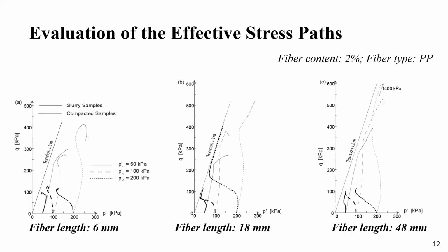Moving on to the evaluation of effective stress path. The undrained effective stress path for an isotropic material is vertical. Any deviation from the vertical indicates the presence of anisotropy within the sample. Again, if the effective stress path deviates to the left with a negative slope, it means the sample is stiffer in the horizontal. When we compare these three plots, for all lengths of fibers, as soon as the shearing is initiated, the effective stress path for the slurry samples deviated to the left. This indicates an increase in the overall horizontal stiffness of the slurry composite compared to the vertical stiffness. For 18mm long samples, the effective stress path approached the tension cutoff line and later followed the trace of this line.